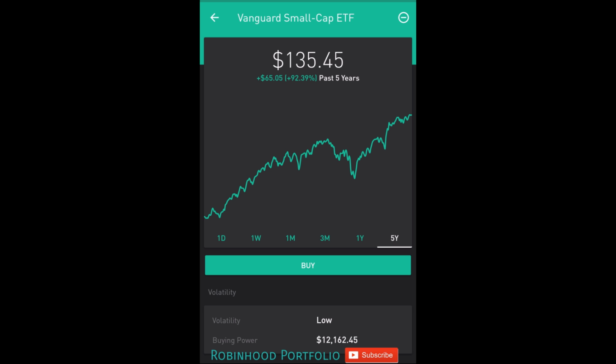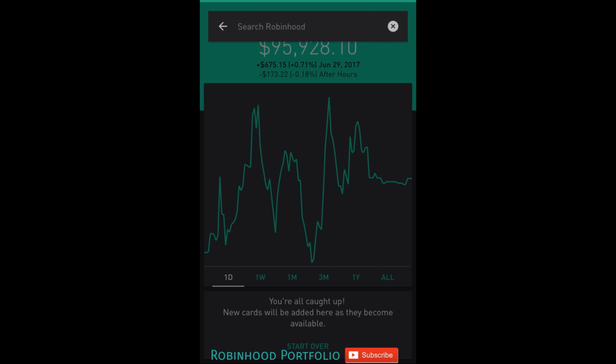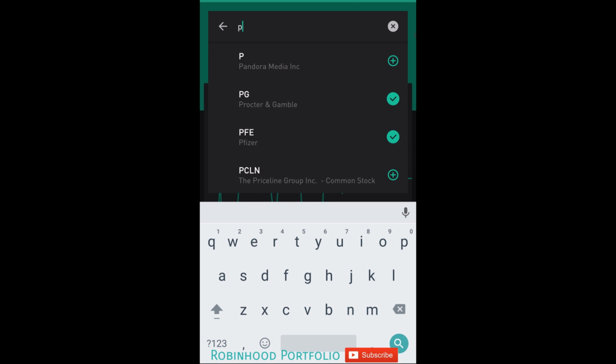So you can see almost half, a little bit over half of the portfolio is large cap and small cap quality ETFs. And then to round out the portfolio, to have a little bit of fun buying and selling individual securities, I've chosen a few stocks that I think will do very, very well over the next year or so. The first one here, and these are stocks in my portfolio, PFE, Pfizer.